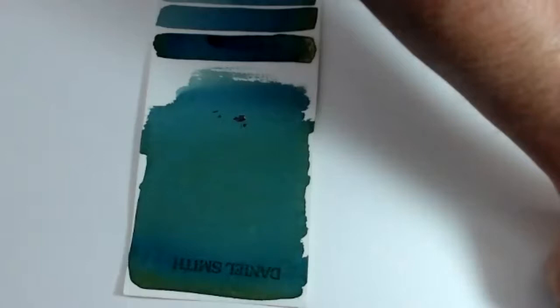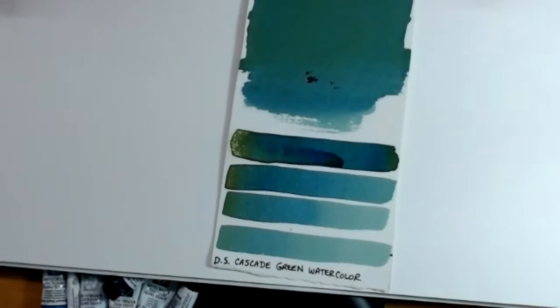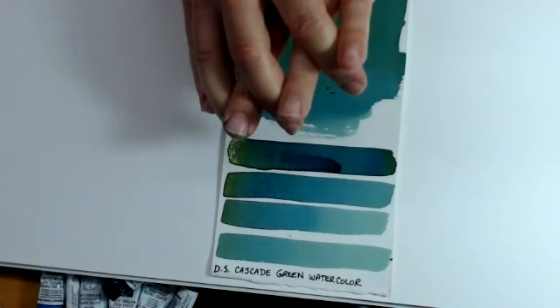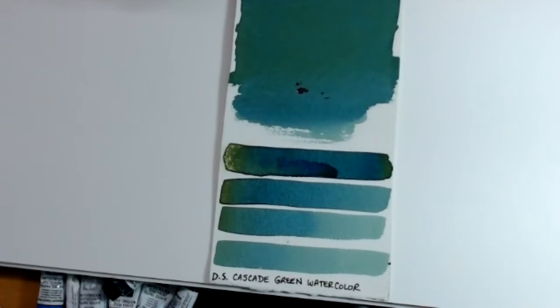So one of the ones we're going to see is Cascade Green. And the neat thing about Cascade Green is that it's that co-precipitated pigment that when you add water, it kind of breaks out the two pigments that are joined. So they're joined together, and with the addition of water, they can break loose. And you kind of see the yellow tinge in here, and you can actually see a bluish down here.